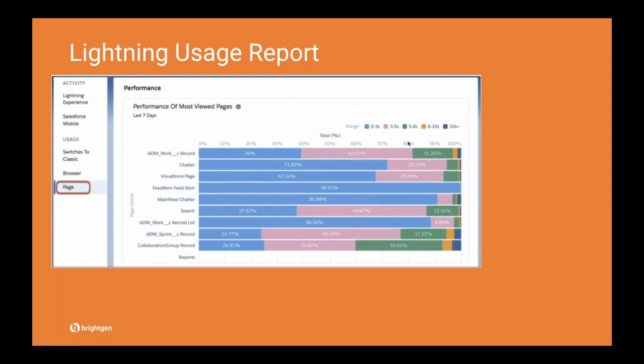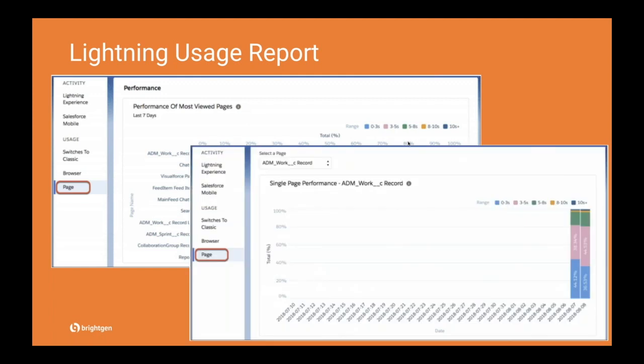You can also view the performance of your most popular pages by clicking the Page tab. So this shows you basically, I think it's the top 10 most popular pages and how they're doing. If they're the ones that people are spending all their time on, you might want to put some effort into improving the performance of those if you can. And on that, you can also scroll right down and see the page load times for a specific page for the previous 30 days if you really want to dial into the granularity.